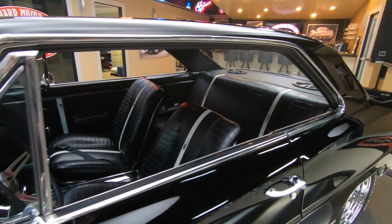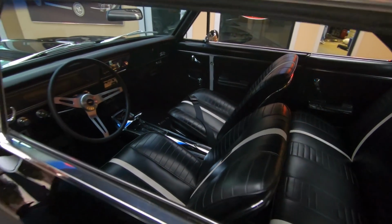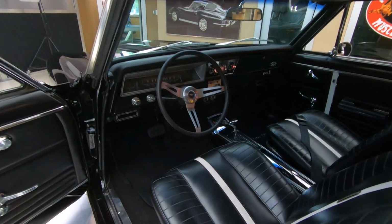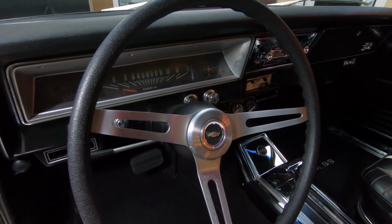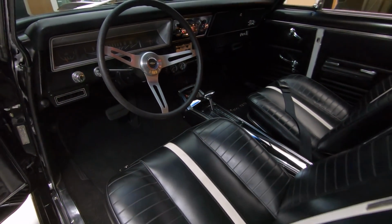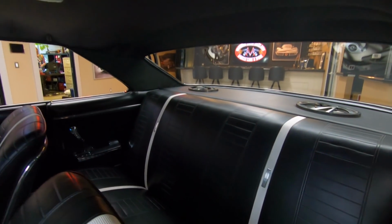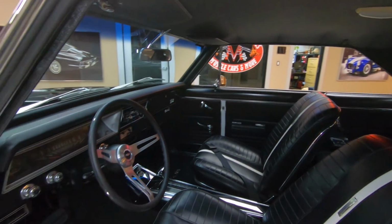And check out the interior here. Man, look at that. Bucket seats, center console. Love the steering wheel. We got a great looking dash in there. All the chrome in there is looking good. We got some aftermarket gauges. Looks like an aftermarket radio in there. All the upholstery looks brand new. Just like 1967 in there. Headliner's in good shape. This car is absolutely beautiful.